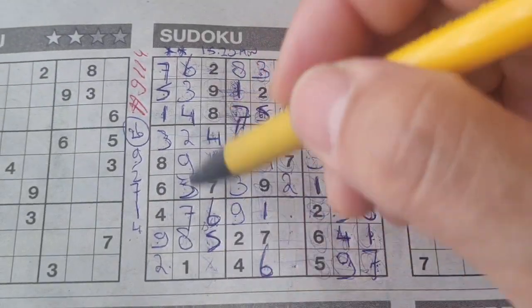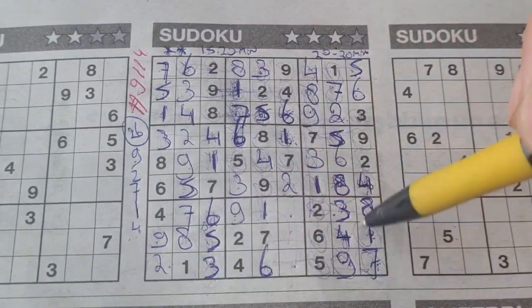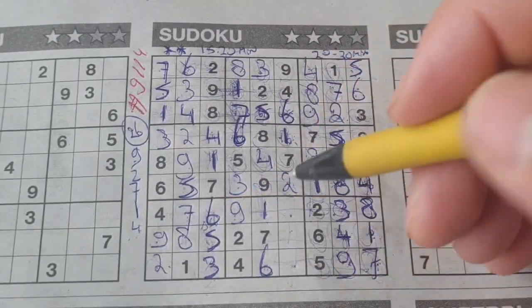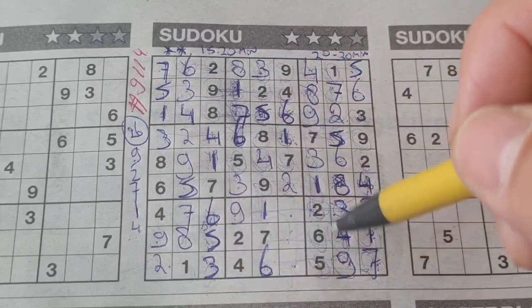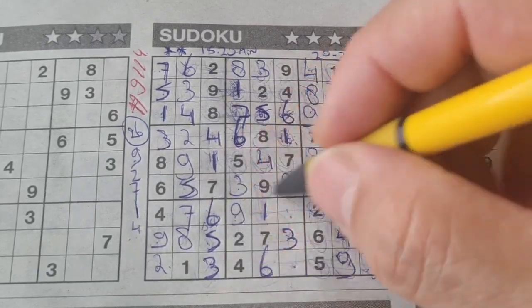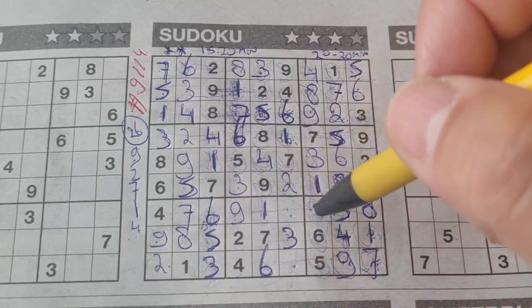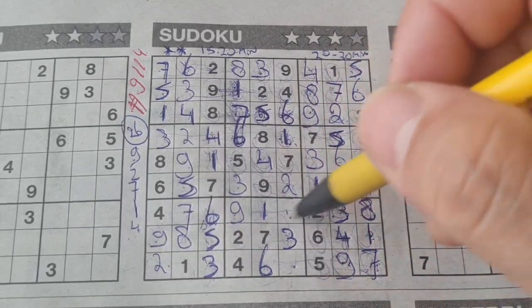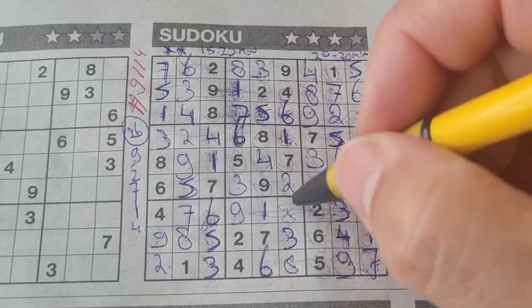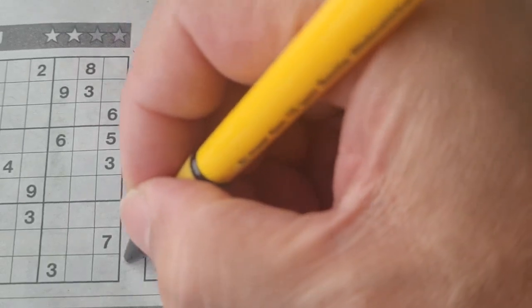So 1 digit left in this big square for number 3. 3 in the last row, 3 in that row, so the row between, the middle row. The only place left for 3 should be there. And the final 2 numbers in this big square: 5 is missing and 8 is missing, 5 and 8. We have 8 in this row, no 8 there. 8 should be here. 5 goes there, finished in 13 minutes.